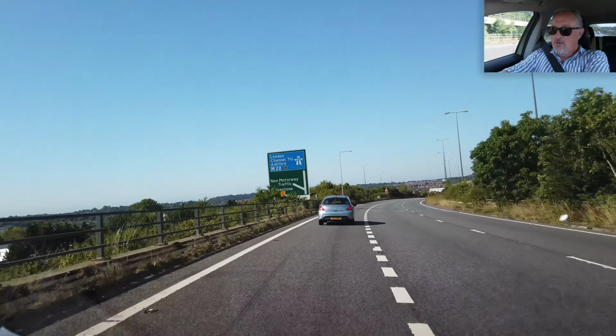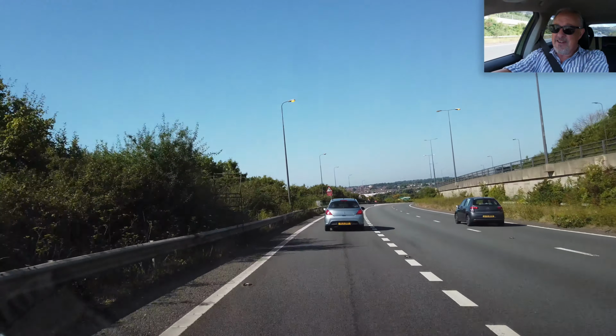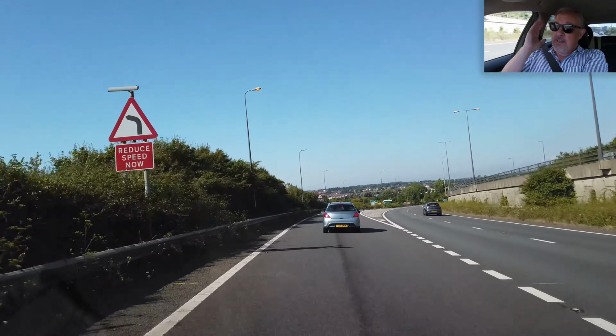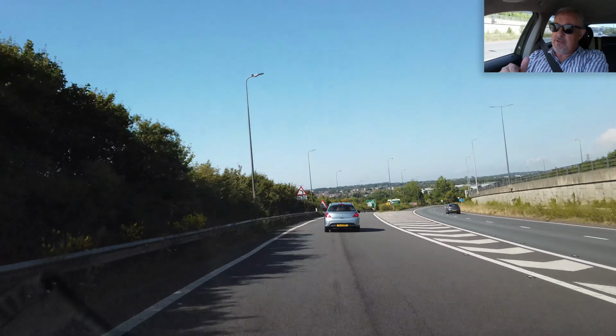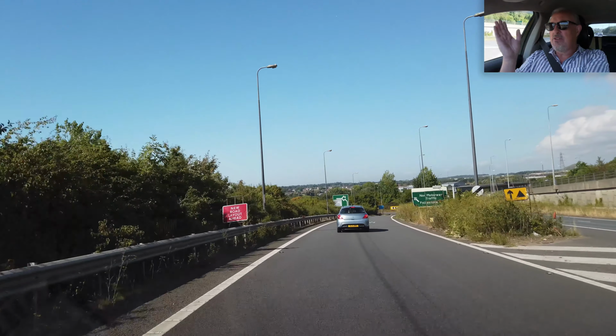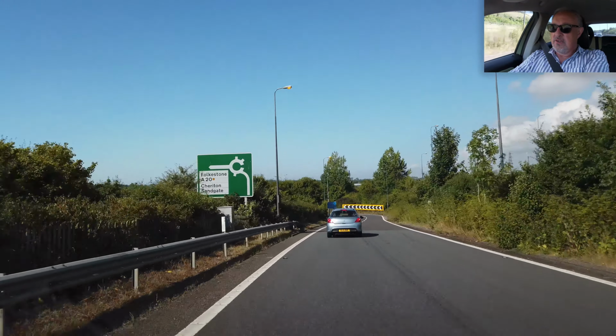I'm going to use the left-hand lane, because that's the etiquette that I've kind of always adopted, and I think it's always drilled in my mind. Roundabouts, left-hand or straight across, use the left lane. Any other exits, use the right-hand lane. Just seems a logical thing to do.